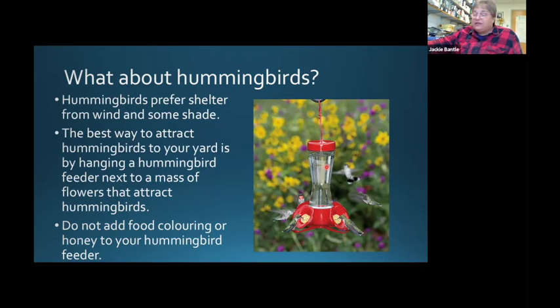The hummingbirds don't do well with honey. It plugs up their tongues, gets them sticky, and they can't actually feed. So you just want to use white sugar, which seems counterintuitive. You think, well, honey is healthier, but no, for hummingbirds, you just want the white sugar mix.